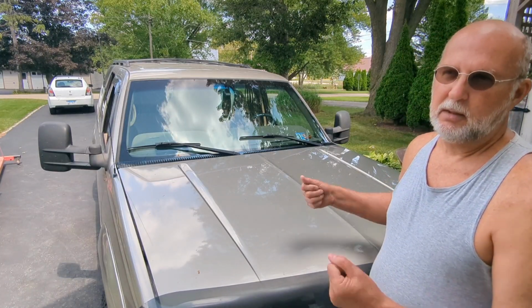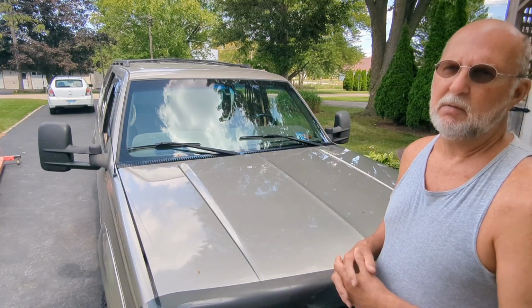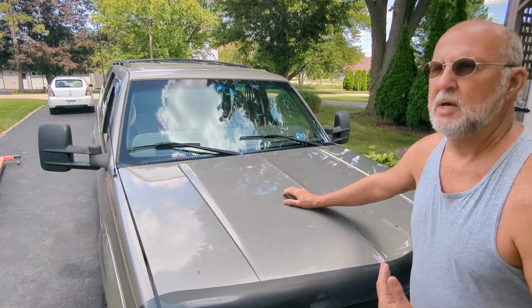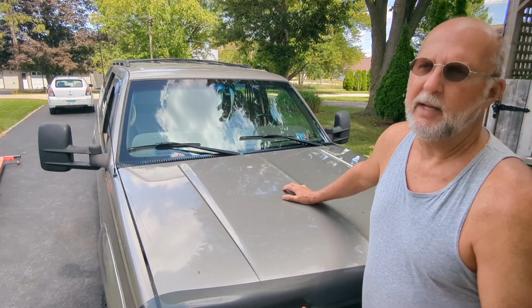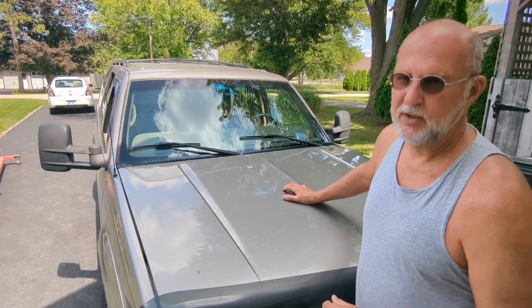So I got the coil out and the ignition control module, and the coil looks like the right one. The ignition control module wasn't anything like what's on the vehicle. So I bought the parts at NAPA, took that part back to NAPA, and brought in a picture of my existing control module that's on the vehicle.